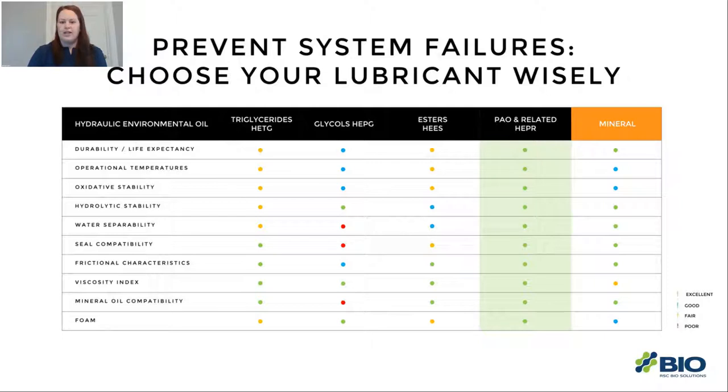And then lastly, HEPRs. These are the most similar to what most users are used to using, because the chemistry is similar to the conventional mineral oils that they're using, and they're the most hydrolytically and oxidatively stable and are compatible with many seal types. Sometimes you don't even have to change from the seals you're using to use our product compared to some of the other products out on the marketplace.